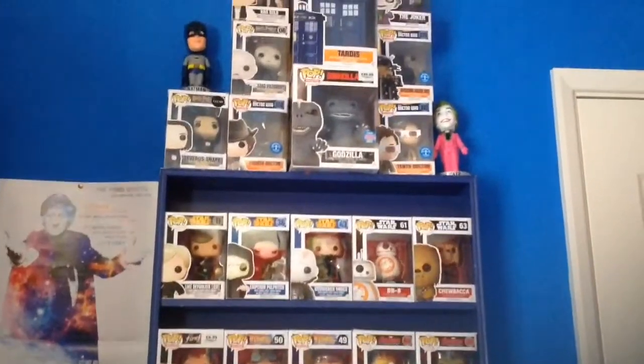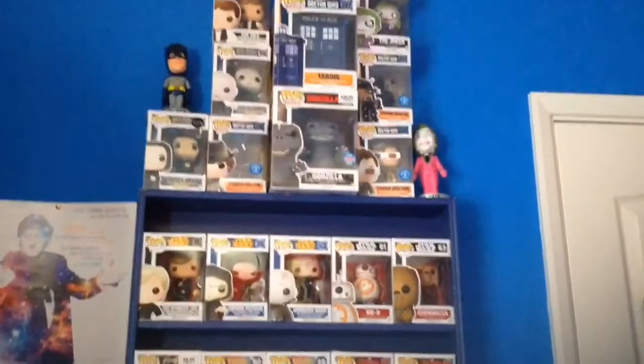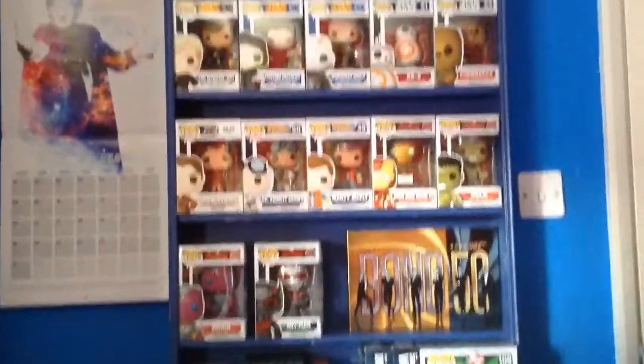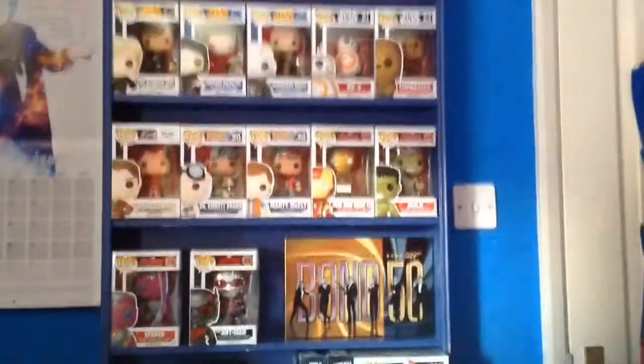Obviously more Doctor Who ones. I want to get that K9 that's been announced as GameStop exclusive. Why can't that be a normal figure? That's awesome. But I do want to get that. More Firefly ones, as I said earlier. Kaylee, Wash, Zoe, Jane, all of those.